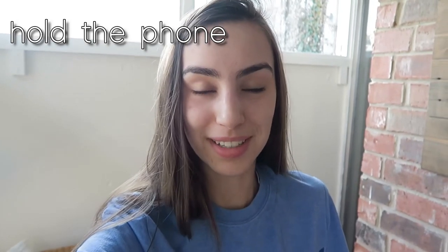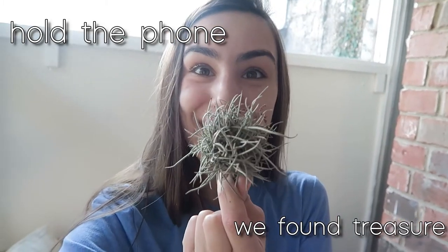Look at what I just found in my front yard. An air plant!